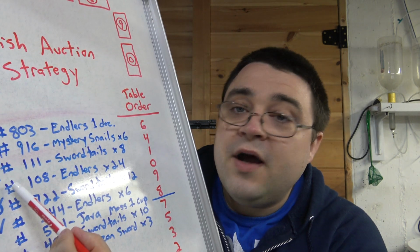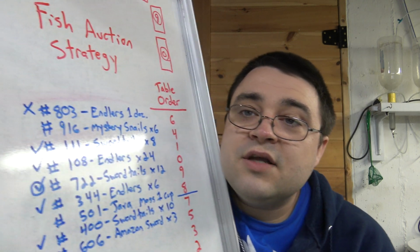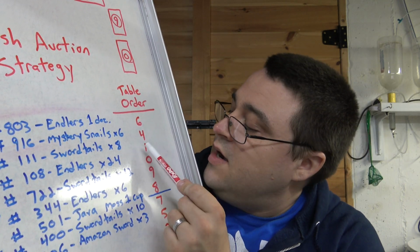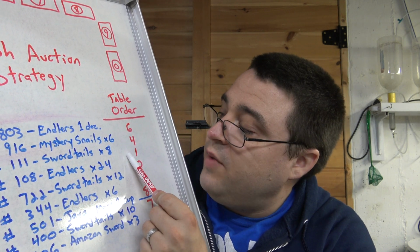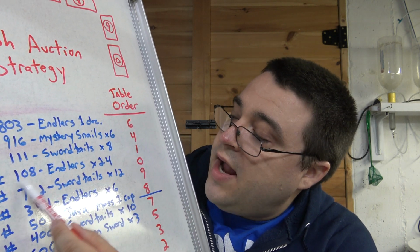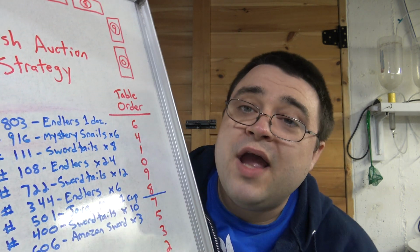All right, the next one up here is lot number 111, 8 Swordtails. This gets a check mark. That's a really good lot. We probably want to bid on this one. 1 is up here. This is actually a perfect position. This is the 3rd table. Bidding's going to die down a little bit. We're probably going to swoop in and get those for a pretty good price. Now, like I was saying, 108. This is one of those lots that we're really interested in getting, and it's about midway through the show.